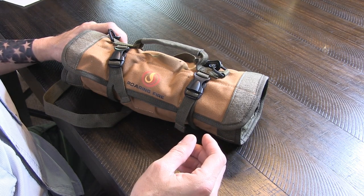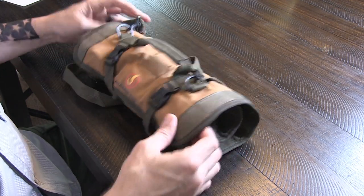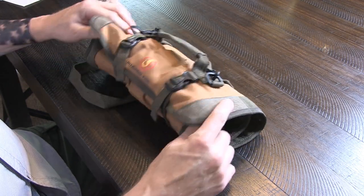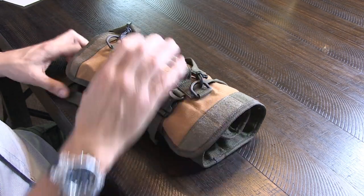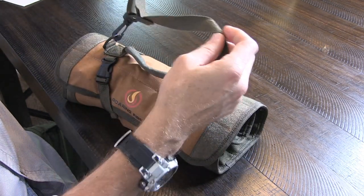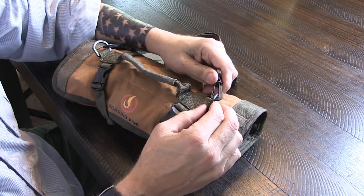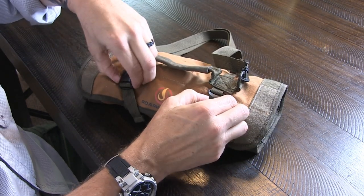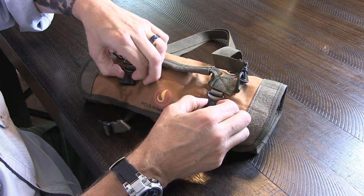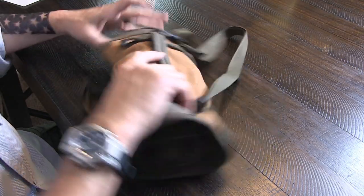And I found a creative use for this. So here we go. It's got some Velcro here. I really don't know what it's for. It's got this shoulder strap. These are plastic, but heavy duty plastic. And so here's what I have. Can you guess what it is yet? Here's what I have inside my Roaring Fire Armadillo pouch.